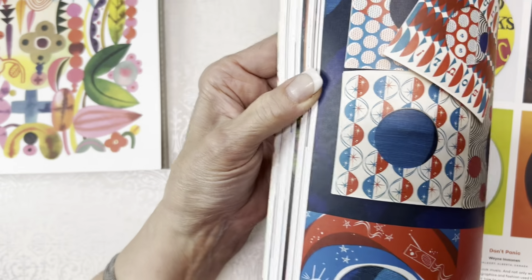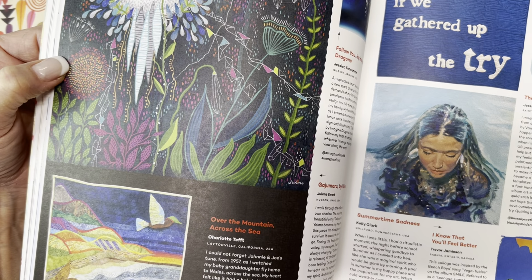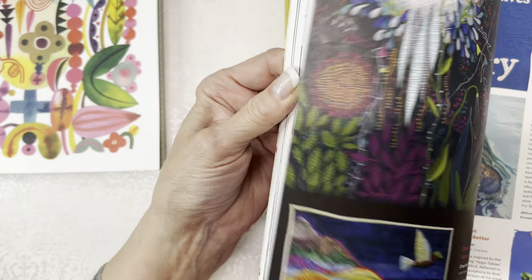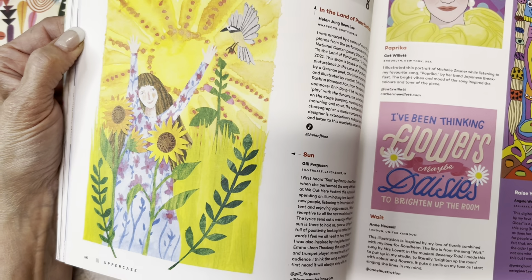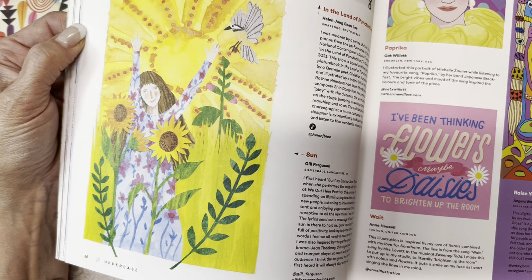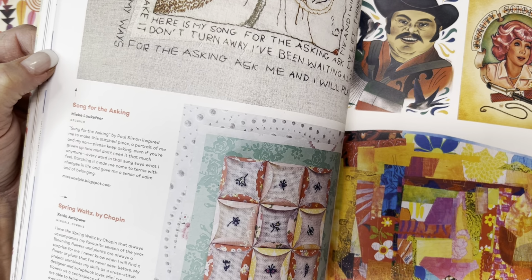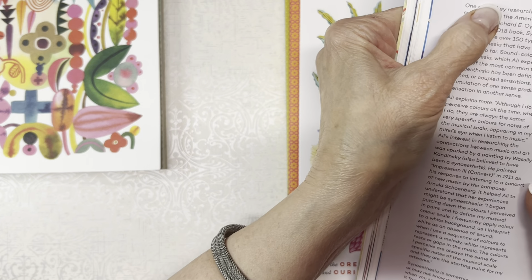Don't panic. That's good advice for all of us. Boy, quite a few postcards in each one. We could save ourselves if we gathered up the try. I've been thinking flowers, maybe daisies to brighten up the room. And again, these are examples of illustrations and or projects. Beauty school dropout. I can't say that word. Can you?